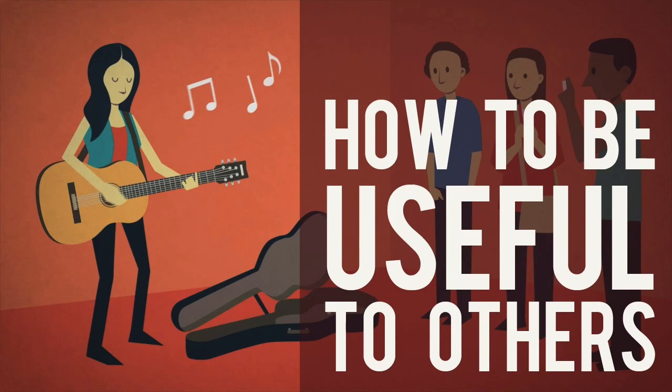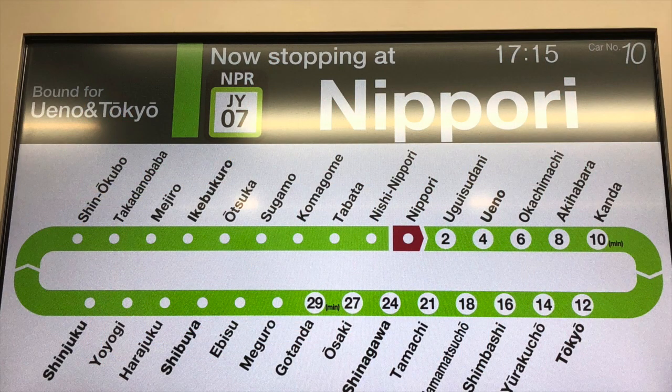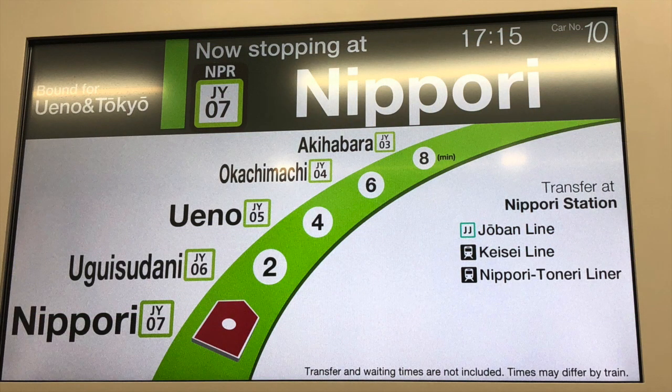Taking the Yamanote Line again as an example, you'll often see this screen, which is just a map of all the stations, except there's a number associated to each one. This number determines the number of minutes until you reach that station. So for example, it's going to take 2 minutes for the next stop, 4 minutes after that, and so on and so forth. There's also a nice little alternative view just for the next few stations.